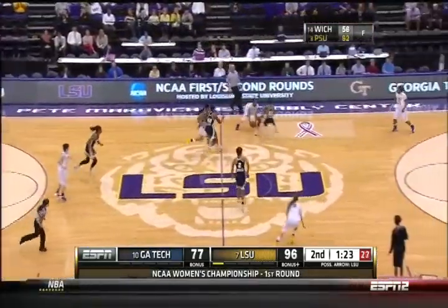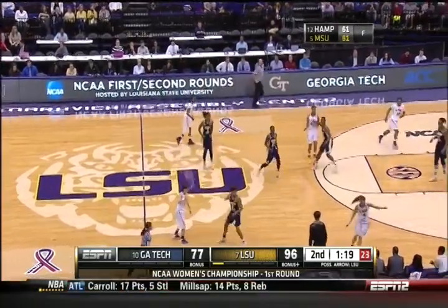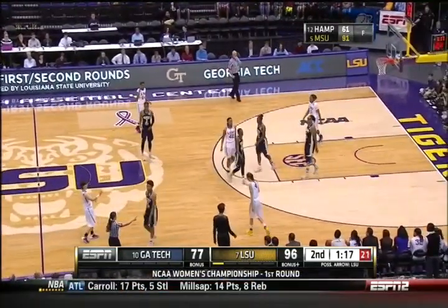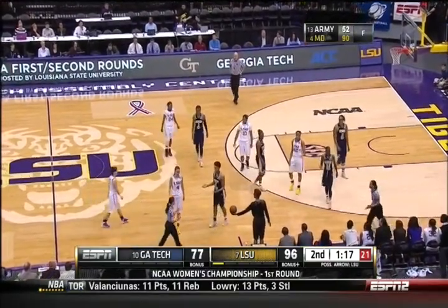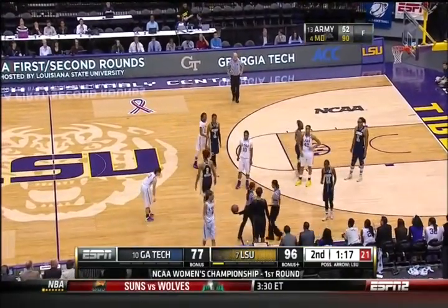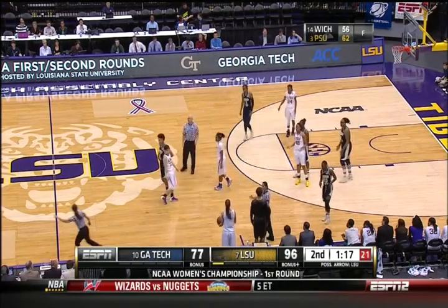Plaisance checks out for the final time this afternoon, receiving a warm ovation from Tiger Nation. And now, Lady Tiger basketball. 96-77 LSU advantage over Georgia Tech.